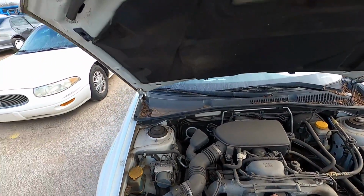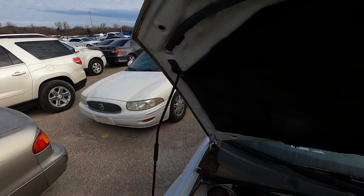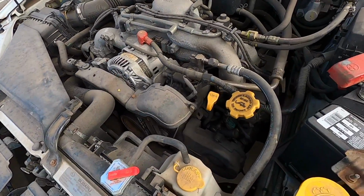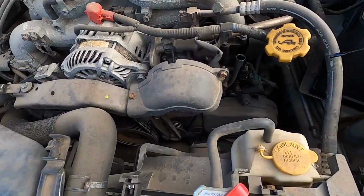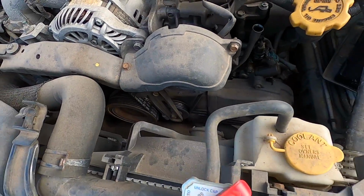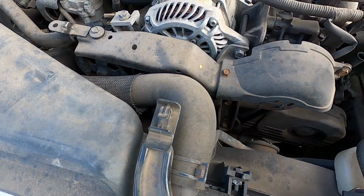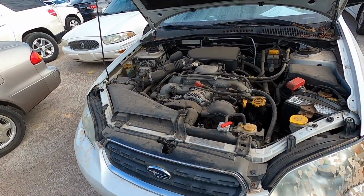She's a little dirty. She's got some miles on her. I don't know what the miles are yet, but yeah, she's definitely got some miles on her. There's lots of oil all over the place under here. Check the dipstick. Oil is black, very, very black. Yeah, I don't know about this one. Let's go ahead and fire it up and see what she does.